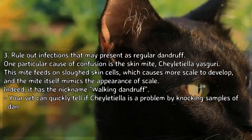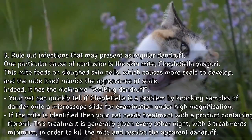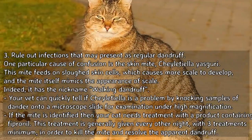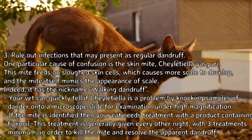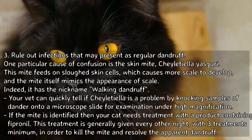3. Rule out infections that may present as regular dandruff. One particular cause of confusion is the skin mite, Cheyletiella yasguri. This mite feeds on sloughed skin cells, which causes more scale to develop, and the mite itself mimics the appearance of scale. Indeed, it has the nickname walking dandruff.